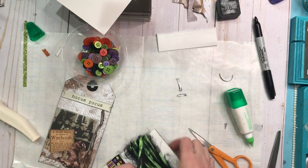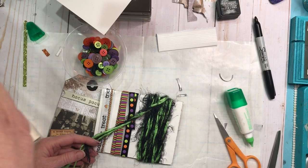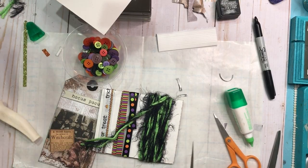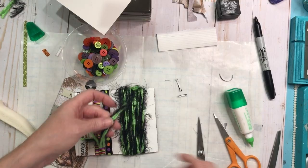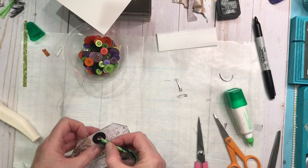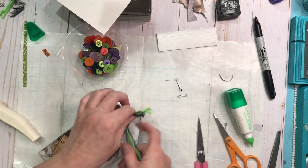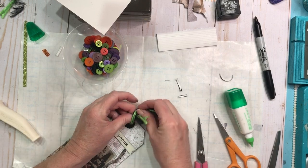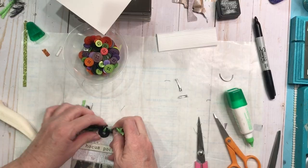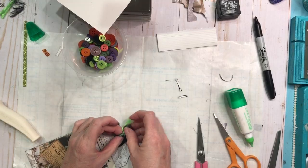I want to bring in some of this green. So I'm going to spin back around and get my yarn scissors and clip that off. And then I want a piece of that. And I will worry about putting the rest of this away tomorrow. Tonight it's just going to hang out on the desk. And I'm not going to try and hook that through. I'm just going to tie it at the top. And come back in with this one.